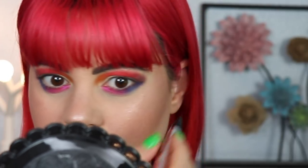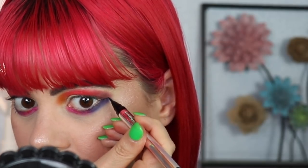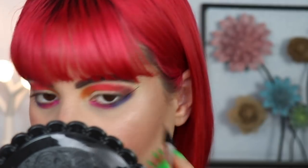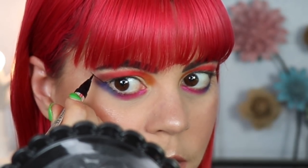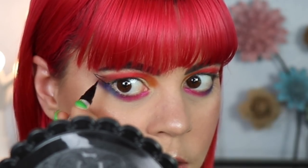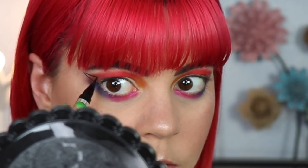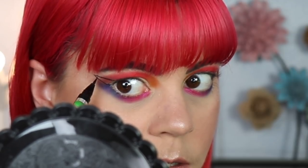Now the problem is going to be to do the same on this side, because that is always the struggle. So I think that's looking as even as I'm able to get it. And now I'm going to draw a giant triangle up here and then meet it up with the hood of my lid. Wow, this is going to be a really big wing. Oops. And I'm also going to just fill this in with the black.